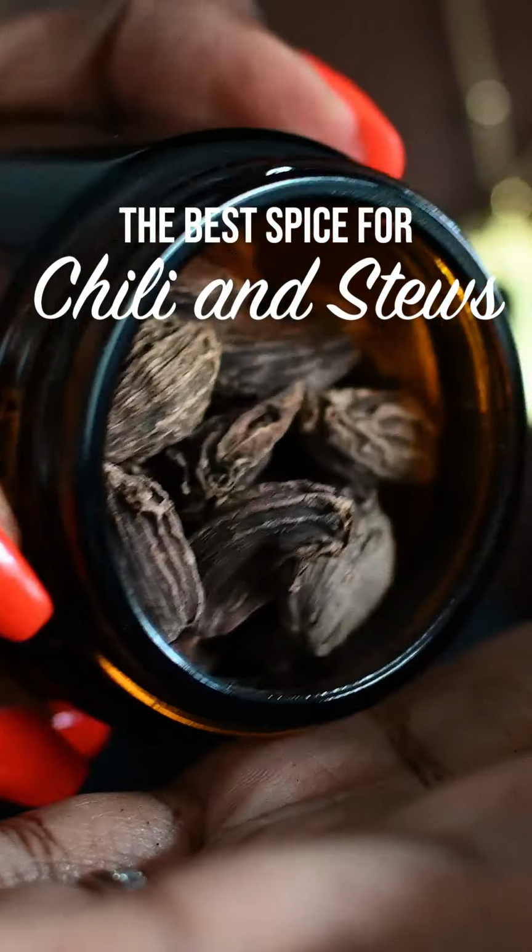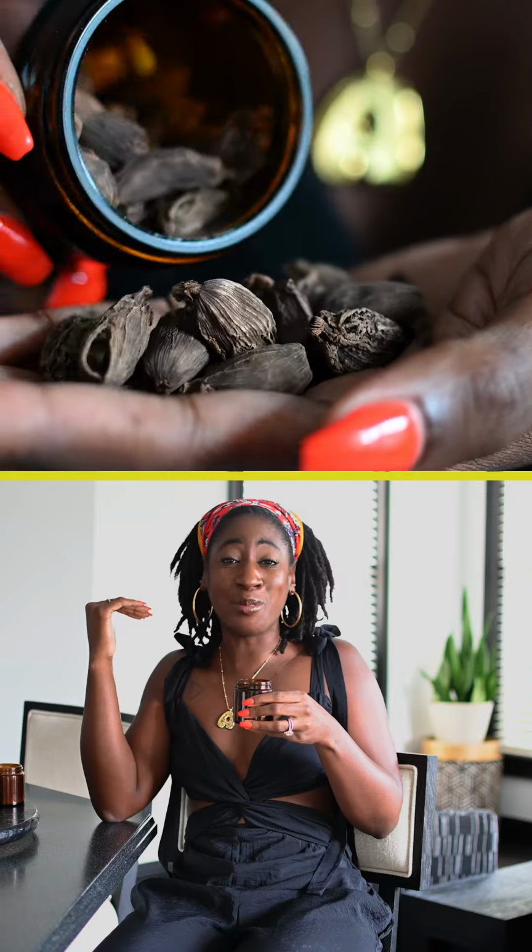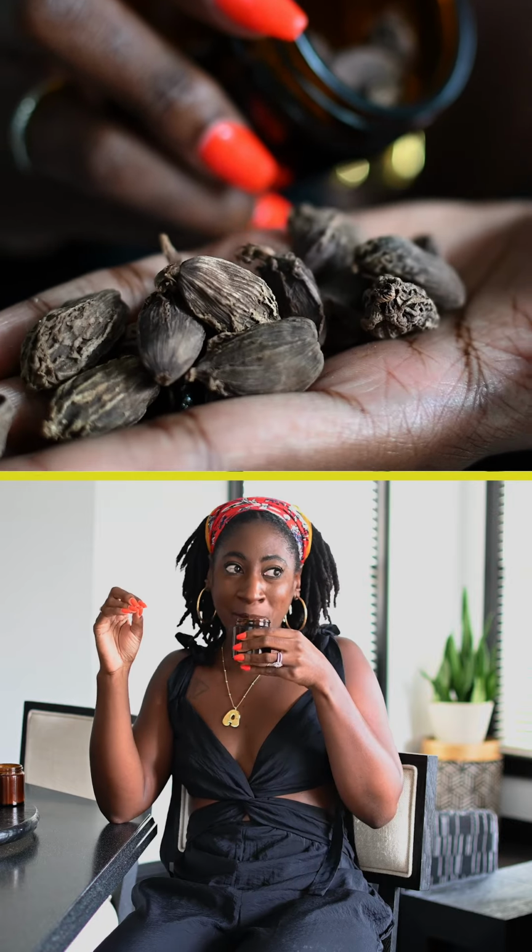First whiff of the black cardamom, it almost hits you over the head with the smoky, mentholy aroma. Stews, soups, things that are really on the stove for a while, things that you really think about getting cozy, eating a bowl of. That's where I love to use black cardamom.